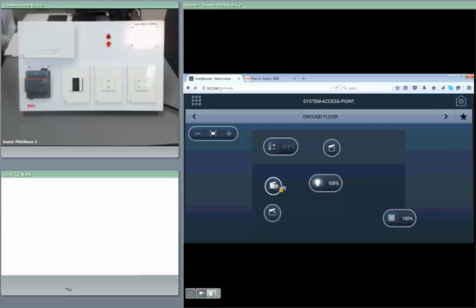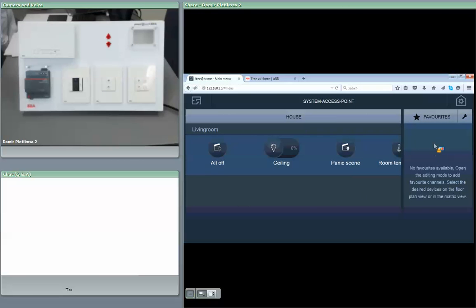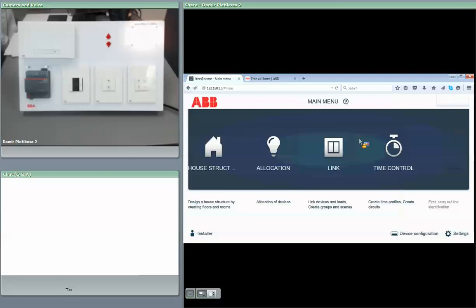And this is the same view on your iPad, and the view on the iPhone is a little bit different because it's much smaller. There you will have the list view. The list view gives you all the rooms of your house, and each room with its devices, so you can control everything from here as well. And of course you can define your favorites in the graphical user interface. It doesn't matter on which floor you are, you will always have them with you. Start the editing mode, select devices, and they will appear in the list. You can save it, and now you can operate everything from here as well.